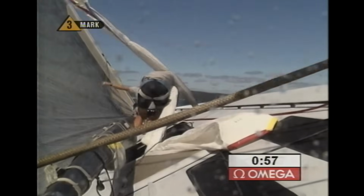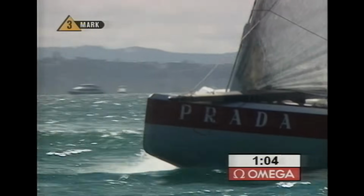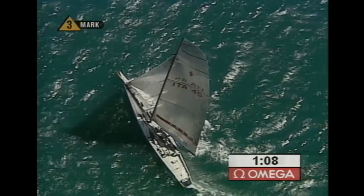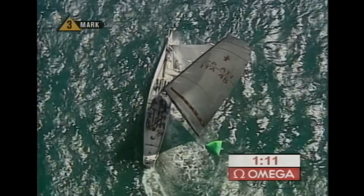Black Magic leading Luna Rossa by 17 seconds at mark number 2. The Omega clock clicks over 60 seconds and still counting. Round mark 3. Prada rounds at 1 minute and 11 seconds. That's 6 seconds short of a minute gain on one beat behind Team New Zealand. Boy, oh boy.